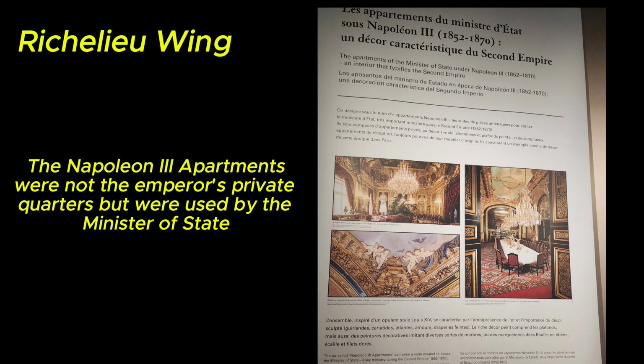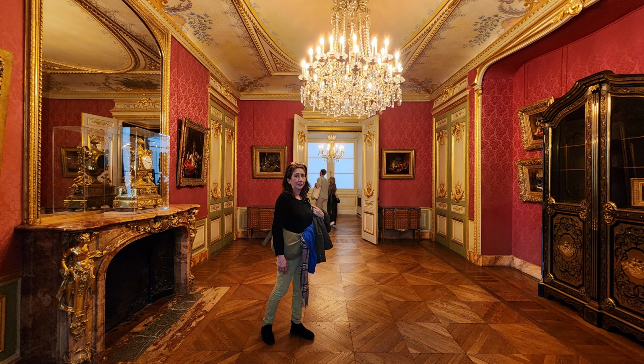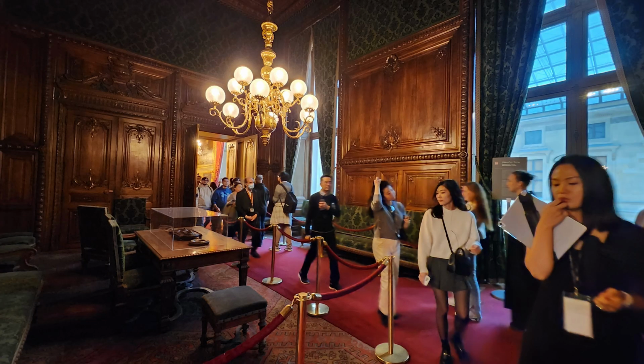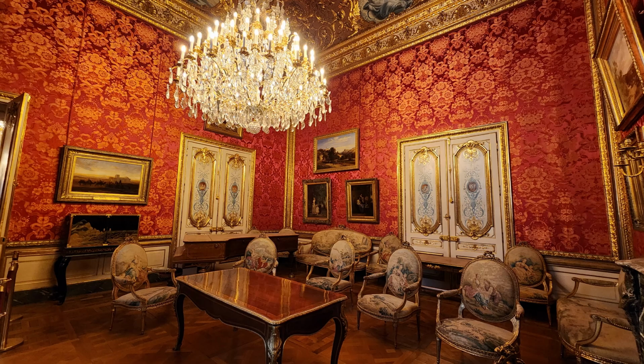The Napoleon III apartments are at the Richelieu wing. These were not the emperor's private quarters but were used by the Minister of State for official entertainment. Napoleon III never lived in these apartments, he lived at the Tuileries Palace nearby. The apartments have been open to the public since 1993.